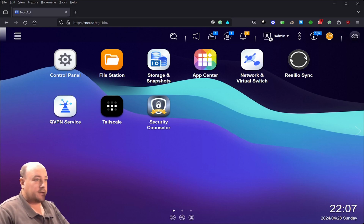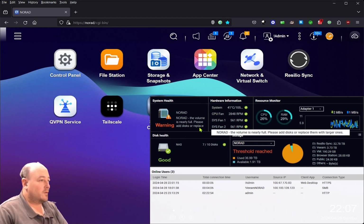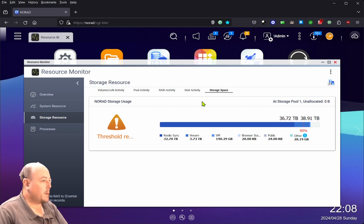Okay, today's mission is to expand my QNAP storage array on my backup QNAP. I've logged into it and there are errors and warnings and stuff all over the place. If I go into the system health, I'm getting warnings for the volume is nearly full, threshold reached, all this kind of jazz. Come into here, I'm well over my threshold.